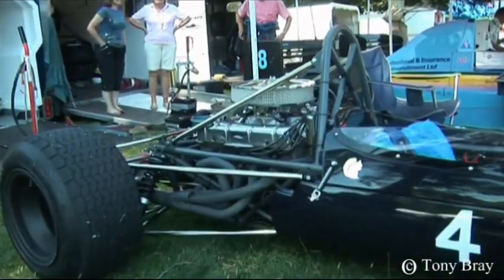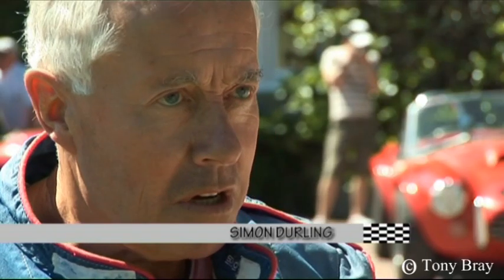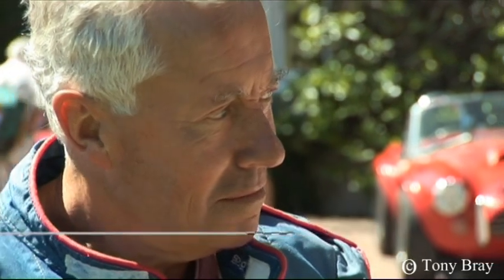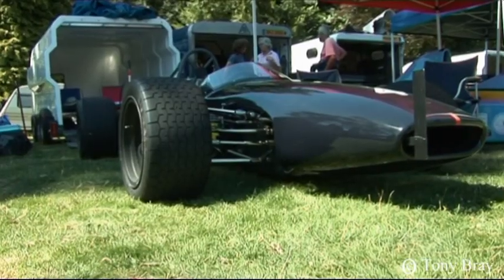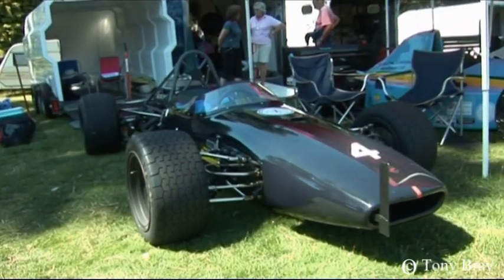It had a V8 Buick put in the winter of 66-67 and was used to come second in the Hillclimb Championship in 1967. So from new, it has a continuous hill climb history, and it's been beautifully restored, and it's a pleasure to drive. I can imagine, it's certainly a beautiful looking car. Oh yes, it's just a nice car to own.